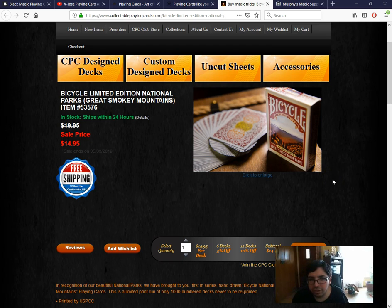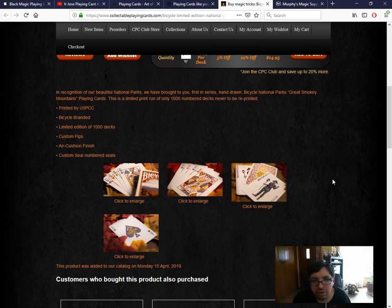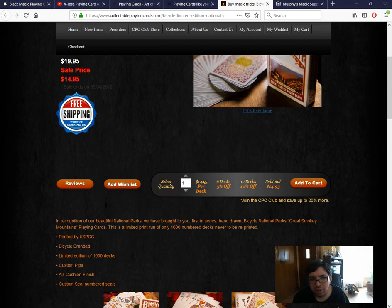It looks like one of their decks. It's not bad. It's a nice back design from what I can see. And the faces, you know, it's what you would expect. Recolored standard core cards with custom pips. Their trademark Jokers and kind of a trademark Ace of Spades. 1,000 produced. Printed by USPC, obviously. And it's the first in the series, hand-drawn.